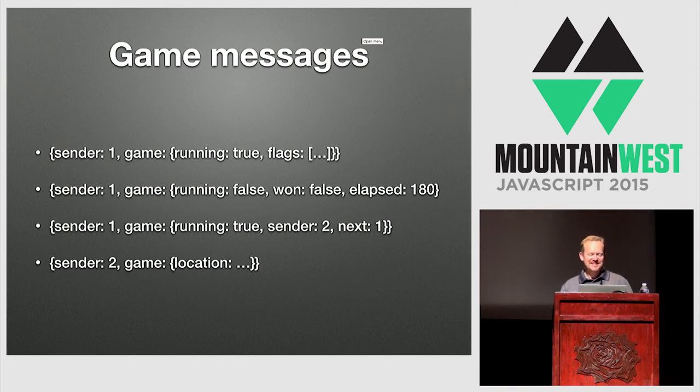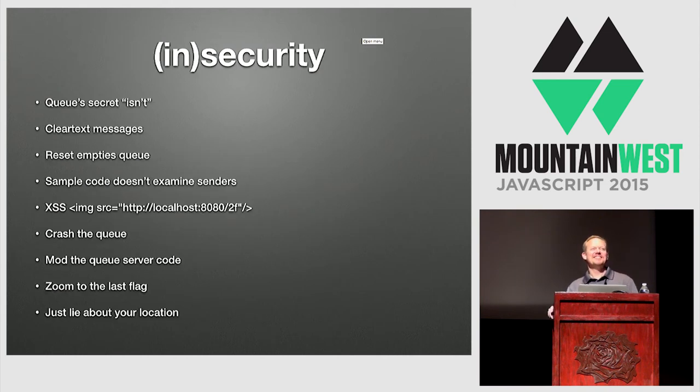And if you can imagine this, this could introduce a trust issue because you have to say where your bot is. And if you're in a contest, there might be the temptation to have that be not true. So I love to think about all the ways this idea isn't secure. The queue's secret isn't secure, isn't a secret. You could fabricate session keys. That's probably the hardest attack. I'll talk about the easier ones. All the messages are in clear text.